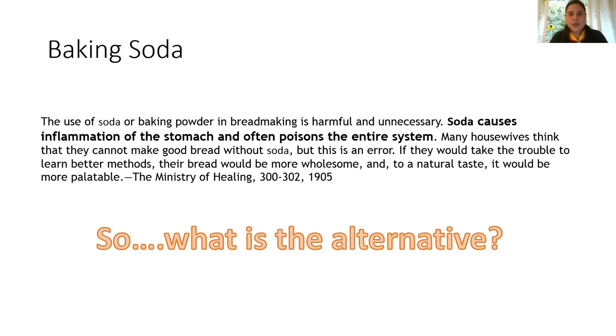Ellen G. White, when she wrote the books about temperance and the ministry of healing, says this quote that you can see in your slide: "The use of soda or baking powder in bread making is harmful and unnecessary. Soda causes inflammation of the stomach and often poisons the entire system." And then it goes on saying that many housewives think that they cannot make good bread without the soda, but this is an error. If they will take the time to learn better methods, their bread will be more wholesome and more natural in taste and more palatable. So, if we are told here that baking soda is harmful for you and inflames your stomach, what is the alternative?